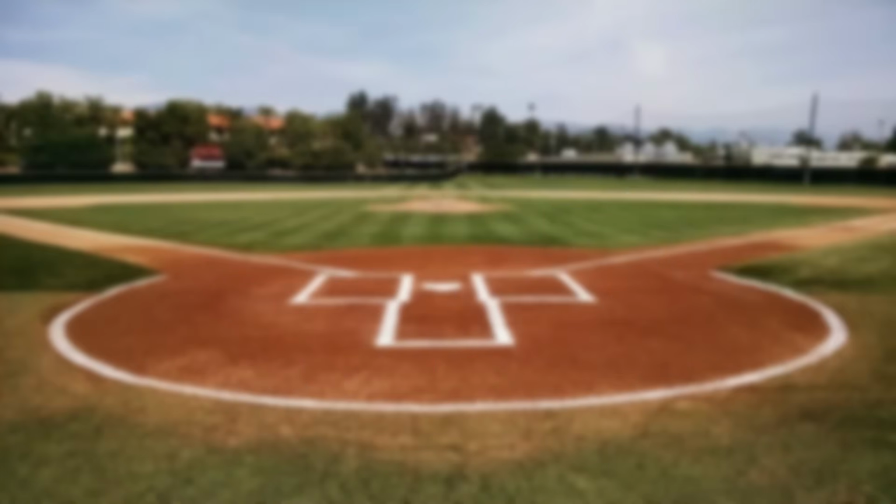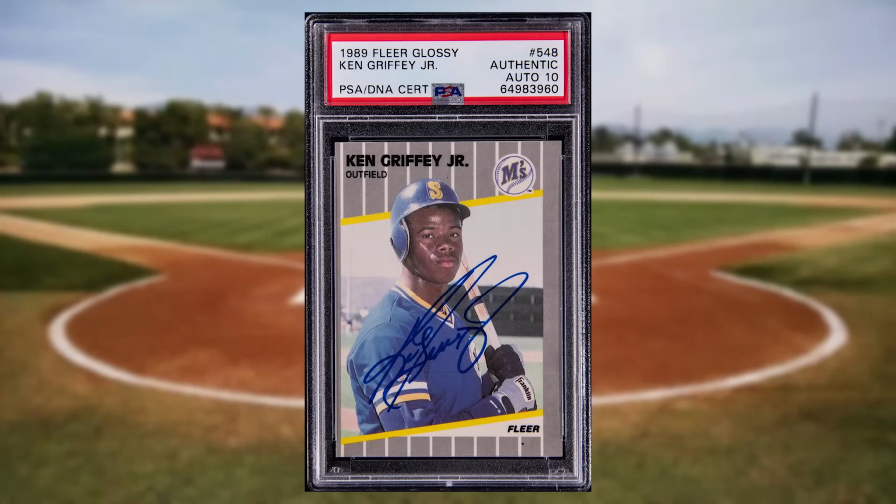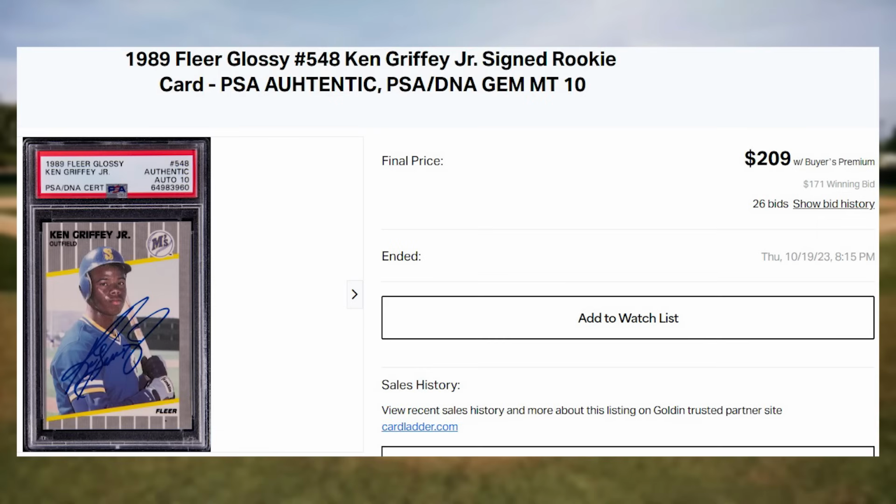We're back to the junk wax era at number 18 with this 1989 Fleer Glossy Ken Griffey Jr. Rookie Auto, card number 548. This card was authenticated by PSA, given a 10 grade for the auto. It received 26 bids and sold for $209.